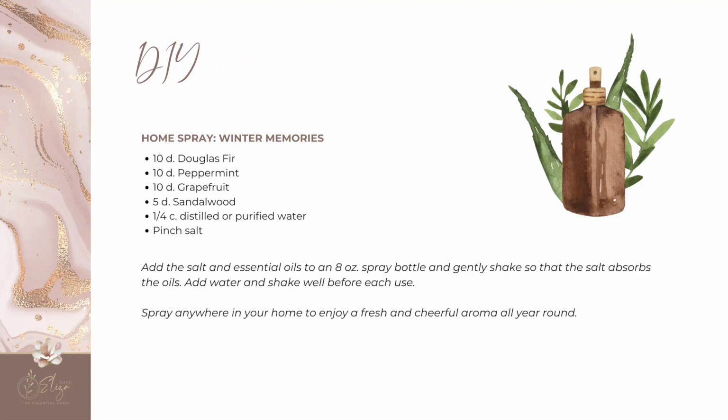What you're going to do is first add the salt to the spray bottle, and then you're going to add the essential oils. And then just very gently, you don't have to put the top on, swirl it around, shake it gently because we just want that salt to absorb some of those essential oils.